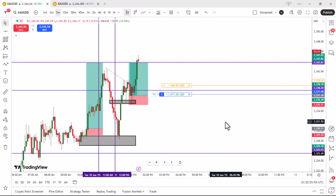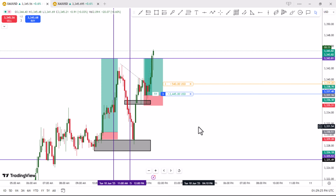So as you can see, my first TP just got hit with the 714 method. Now this right here is my entry with the 714 method. Now you're probably wondering why I'm entering into the trade up high here.